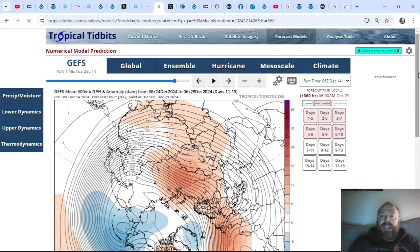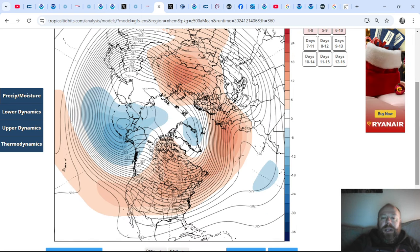Then the 11 to 15 day, you can see here that we've got generally high pressure within the middle latitudes. We've got low pressure from Greenland up towards the Arctic region. Why would that make sense? Now, first and foremost, we've got the MJO moving through phases 4 and 5. It is going to start to creep towards the colder phases as we move forward.